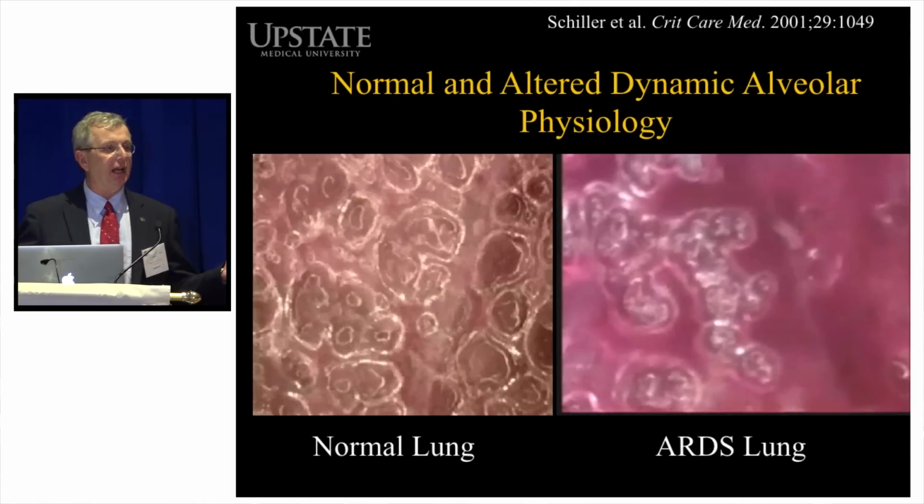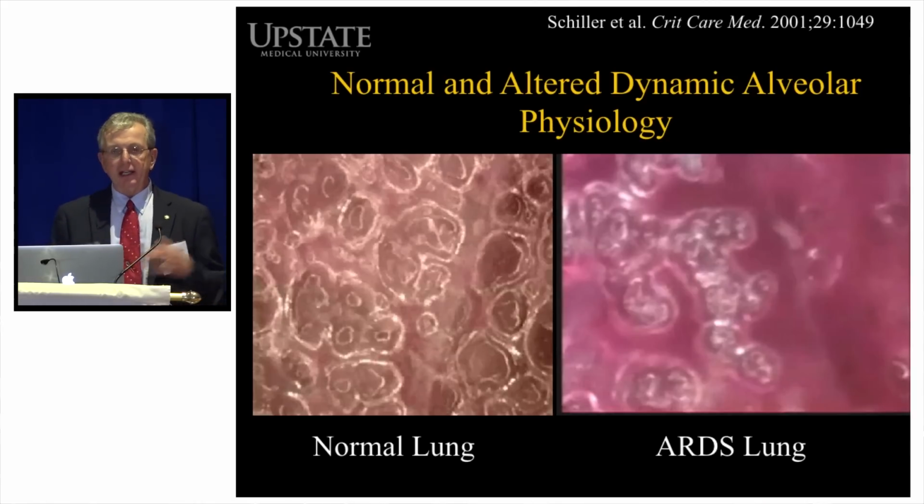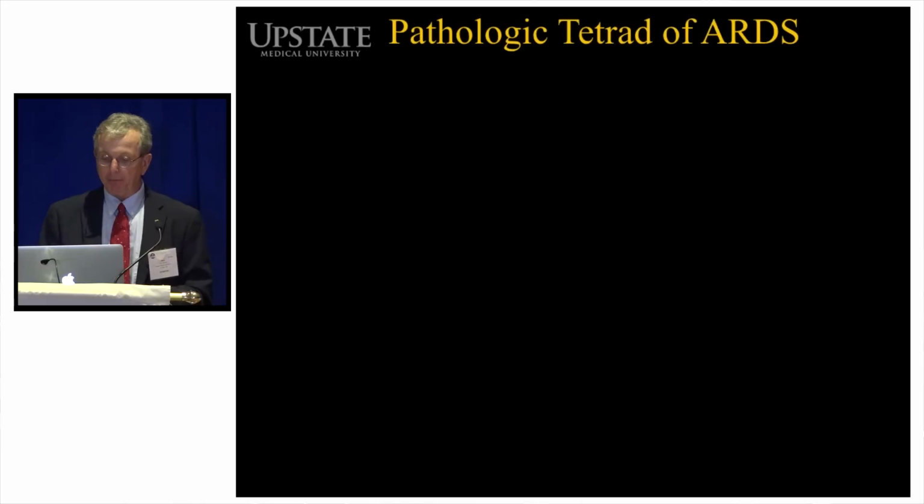A totally different alveolar mechanics with the development of ARDS. Now, rather than homogeneous and stable, they are heterogeneous and collapsing and expanding. I just want to briefly talk about what we consider the pathologic tetrad of ARDS. These are all very, very well-known pathologies, but we chose these for one specific reason, because these four pathologies are what make your patient sick.